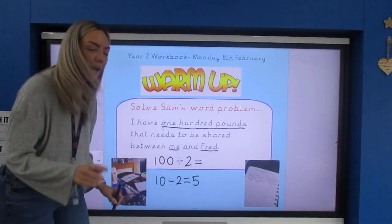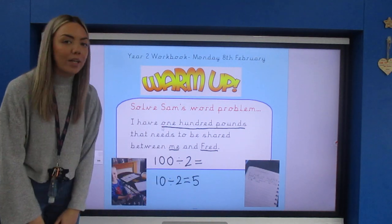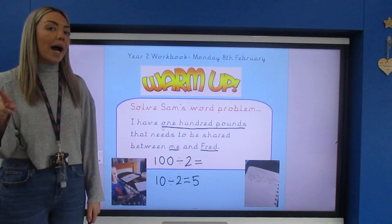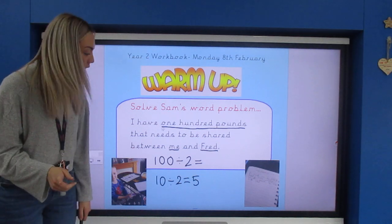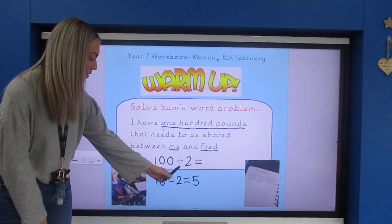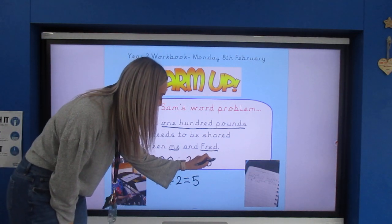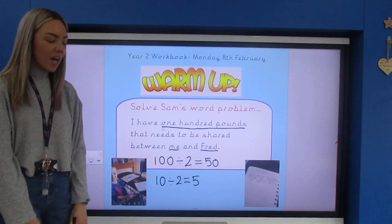Now, what was my special trick? If we've found half of 10 and we know that's 5, we must remember we need to turn it back into a tens number. We need to turn it into a multiple of 10. So we need to times it by 10 and add our 0 back on, which means that 100 divided by 2 must be 50. And we've added our 0 back on from the 5.